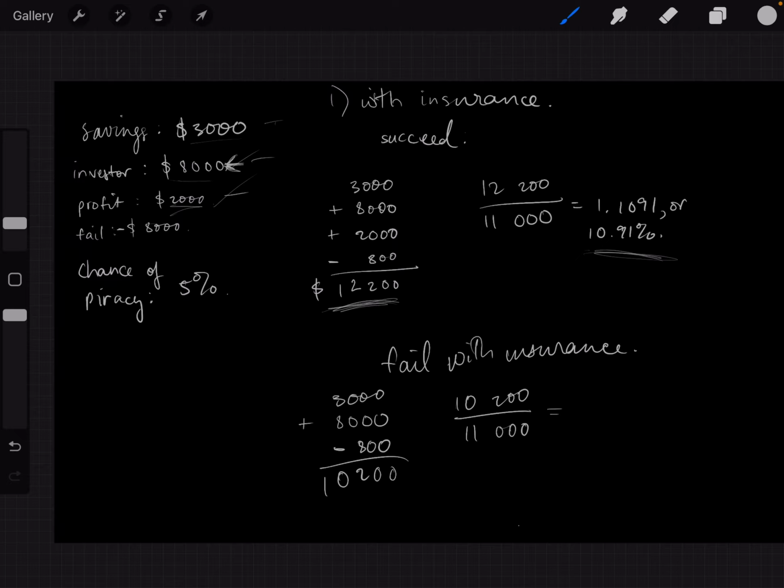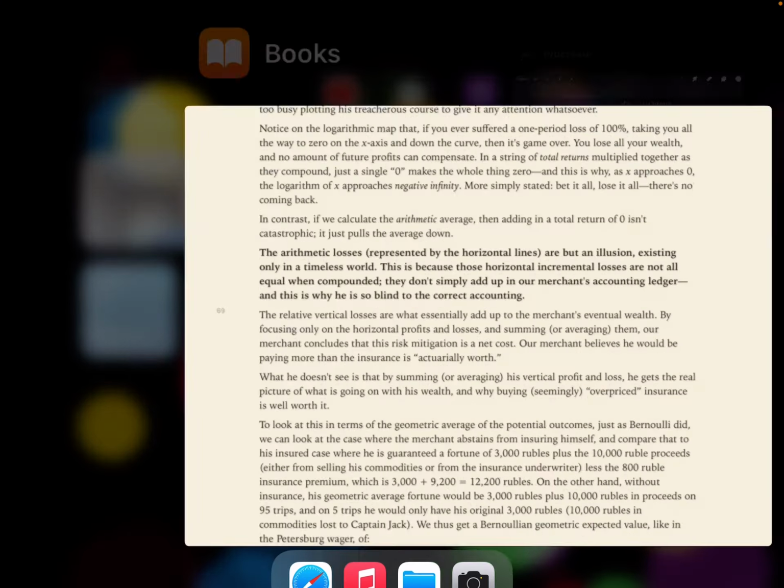So what is that equal to? 10,200 divided by 11,000. That doesn't look right. I get 0.93, or a loss of 7.28%. So let me see what he says. How does this work?